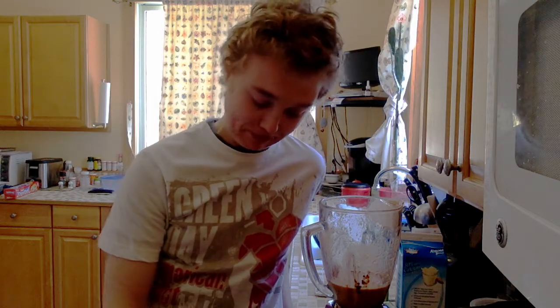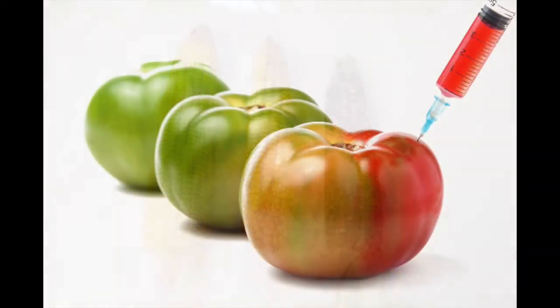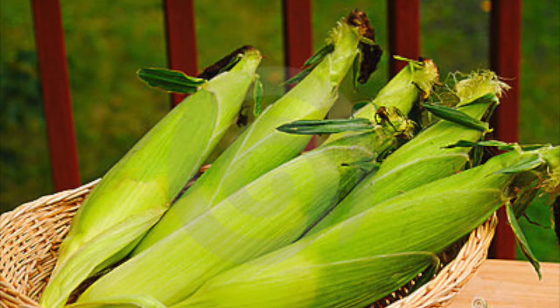Yeah, that's really something. In all seriousness, do GMOs taste better or worse? GMOs actually can be engineered to taste better, but they are grown in huge commercial fields. So by the time, say, corn gets to your dinner table, it just couldn't compare to freshly picked corn on the cob.